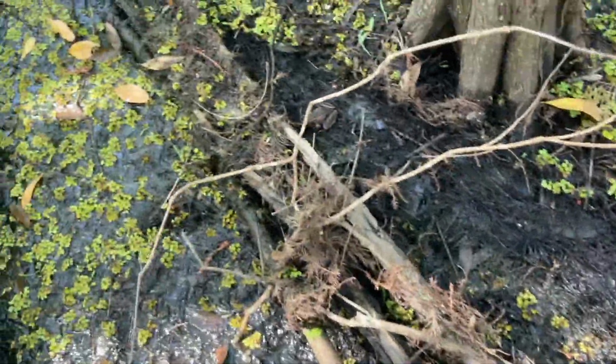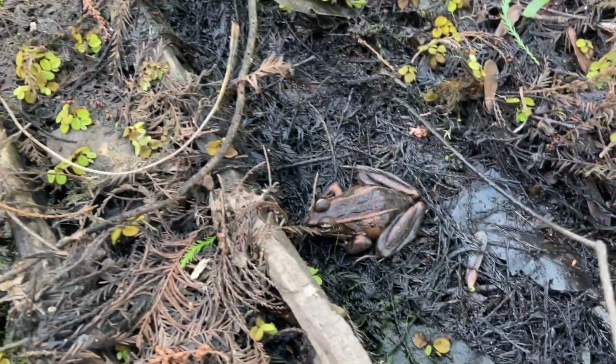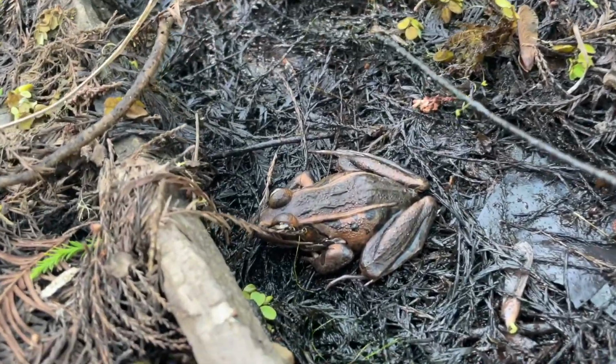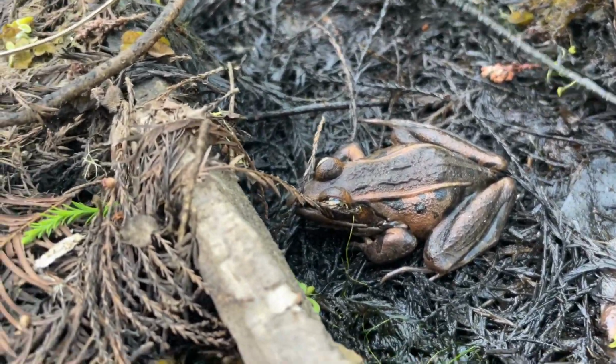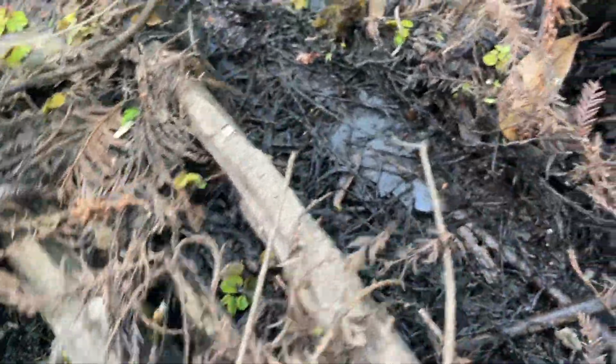So I just flipped this log back and I've got a leopard frog here. Pretty good sized leopard frog. These are real common in Florida. Put this log back on him. Here it goes.